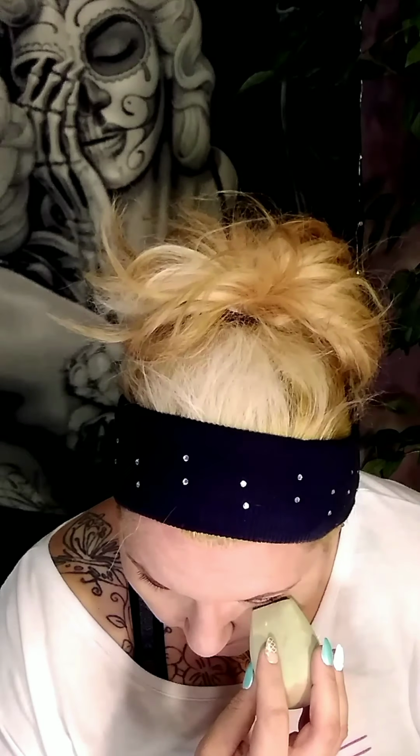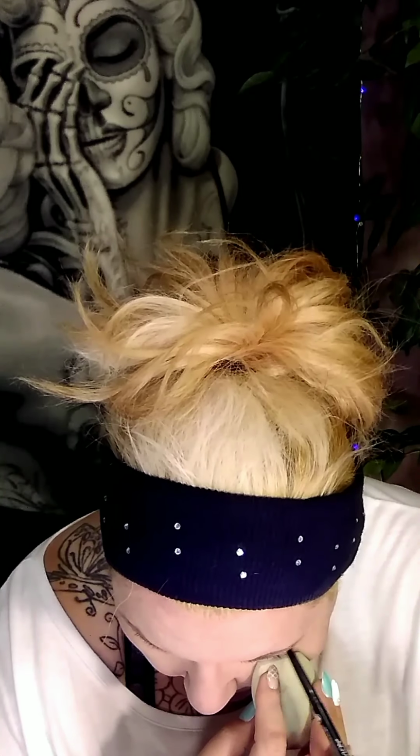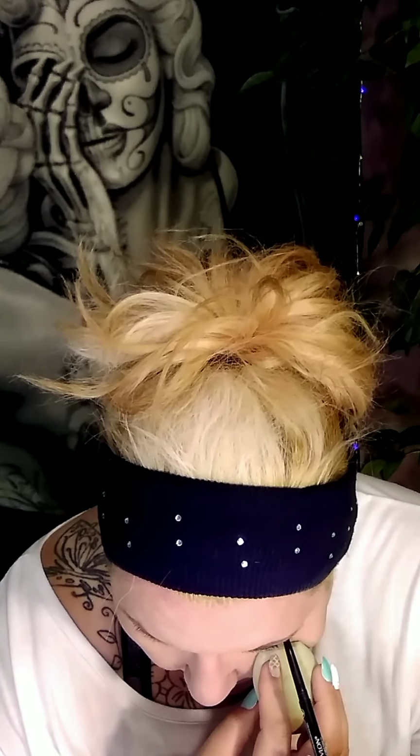Okay, so once you got that down, now we do the eyeliner. And where is the eyeliner? Right here. I use the Revlon Colorstay eyeliner in 201 black. Use this end and pull your eye down so that you aren't creasing your under eye. And do the black.